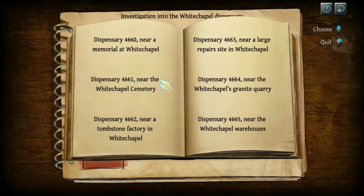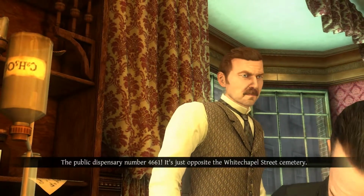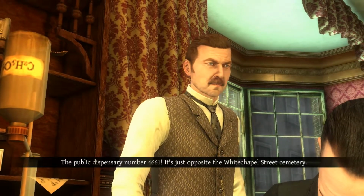Dispensary 4661 near the Whitechapel Cemetery. Oh, that could be quite possible. Near a memorial, Whitechapel? Oh no, because it said it's near a grave. It isn't near a tombstone factory, not near warehouses or granite, or a large repair site, so that must be dispensary 4661. Yep, the public dispensary number 4661. It's just opposite the Whitechapel Street Cemetery.